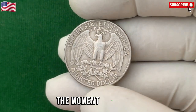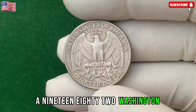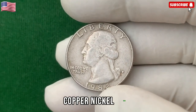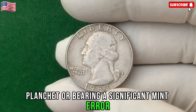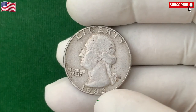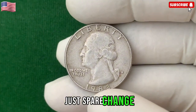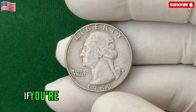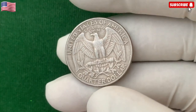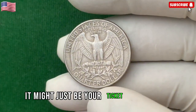Now, here's the moment every coin enthusiast waits for: the value. A 1982 Washington quarter dollar in exceptional condition, particularly one struck on the rare copper-nickel clad planchet or bearing a significant mint error, can fetch an astounding price. That price? An eye-opening $74,000. That's right. A coin that many consider just spare change could be worth tens of thousands of dollars if you're lucky enough to own the right version in mint condition. So next time you stumble upon a quarter from 1982, take a closer look. It might just be your ticket to a hidden fortune.